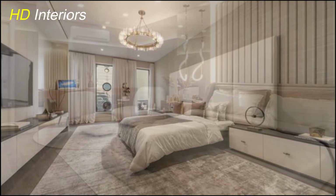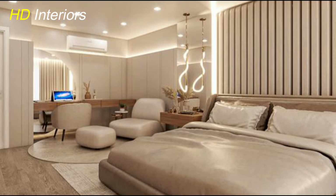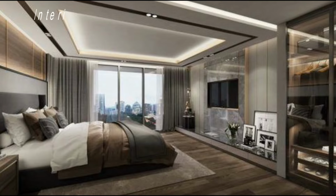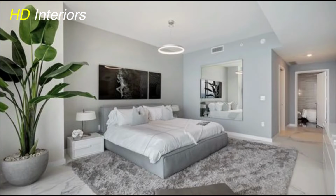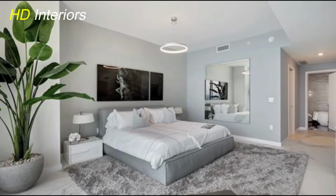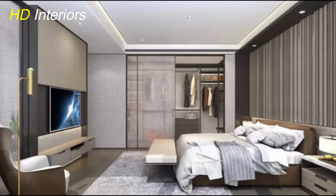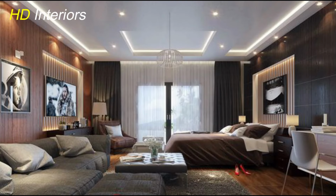Now, let's talk about keeping your luxurious bedroom organized and bringing a touch of nature indoors. Clutter can quickly detract from the upscale ambience you're aiming for, so it's essential to find storage solutions that keep everything tidy and out of sight. Consider incorporating hidden drawers, built-in cabinets, or stylish storage ottomans to stash away belongings while maintaining a clean and streamlined look. With clutter out of the way, you'll create a sense of spaciousness and serenity in your bedroom.